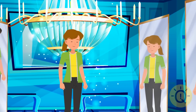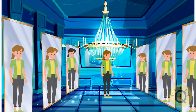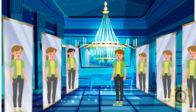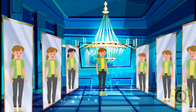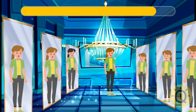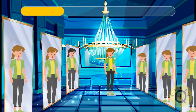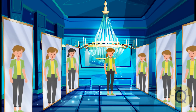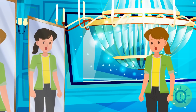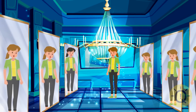Cora nails it, and now she's invited to go into the Hall of Mirrors alone. Cora sees a bunch of fun reflections of herself in the weird mirrors, but suddenly she freaks out and screams. Why is that? One of the reflections doesn't belong to Cora, so she's not alone in this room.